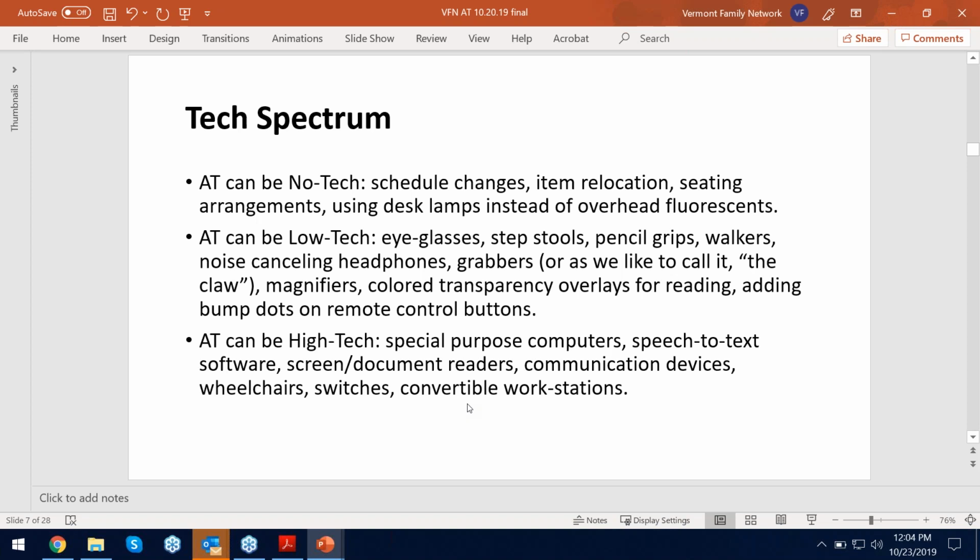So we often look at what we call the tech spectrum. This goes from no tech all the way to high tech. So if you can see on our list, we'll start with no tech. So AT can be no tech. Some examples could be schedule changes, item relocation, seating arrangements, using desk lamps instead of fluorescent overhead lights. So it's things that can be changed without really using a device or a piece of technology.